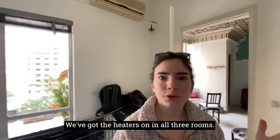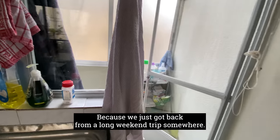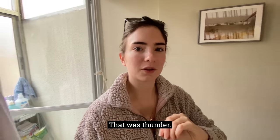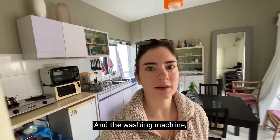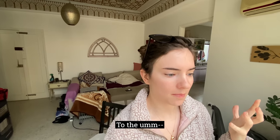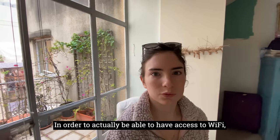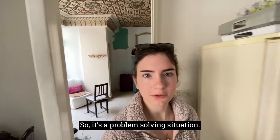So we've got the heaters on in all 3 rooms. And on top of that, we've got the washing machine running because we just got back from a long weekend trip somewhere, and we've got a lot of laundry. That was thunder. For example, we only have the room heaters on and the washing machine, and yet that is enough to trigger this overload of electricity to the backup generator. And so we're probably gonna have to figure out something to turn off in order to actually be able to have access to Wi-Fi and in order to work. So it's a problem solving situation.